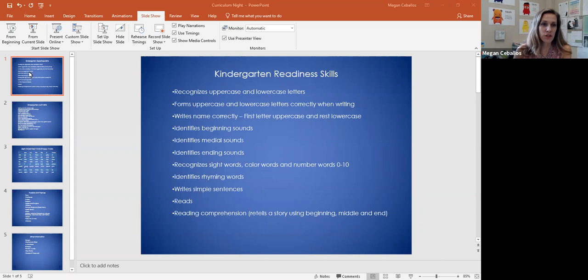All right, so our first slide here shows our kindergarten readiness skills for reading. And all of this information you'll get in a packet sent home to you as well. So I'm just going to kind of hit on a couple of these topics here, and then you can look at it at home as well.